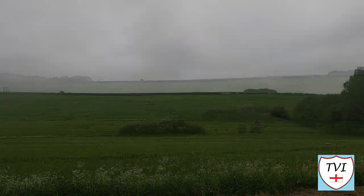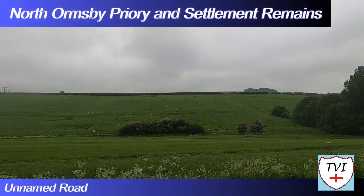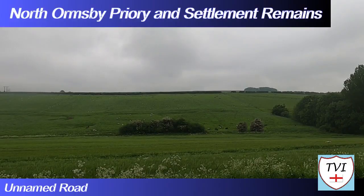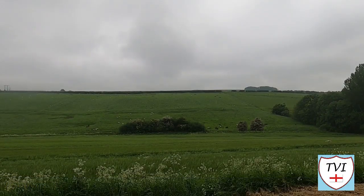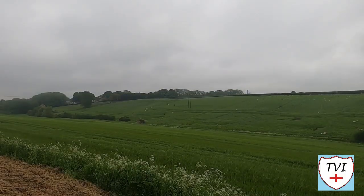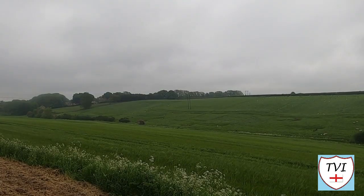The valley in which North Ormsby sits is rich in history, and the earthworks you see before you stand testament to that. You're looking at the remains of both a Gilbertine priory founded in 1184 and a deserted medieval village which went along with it.